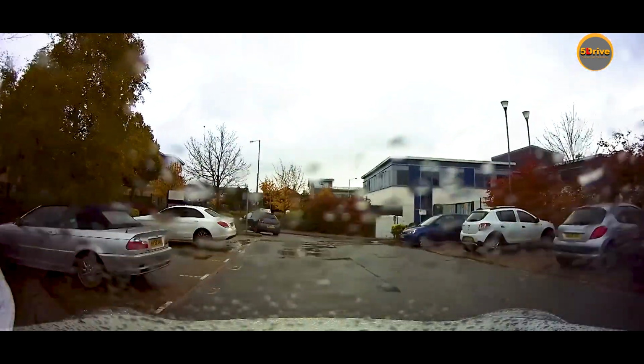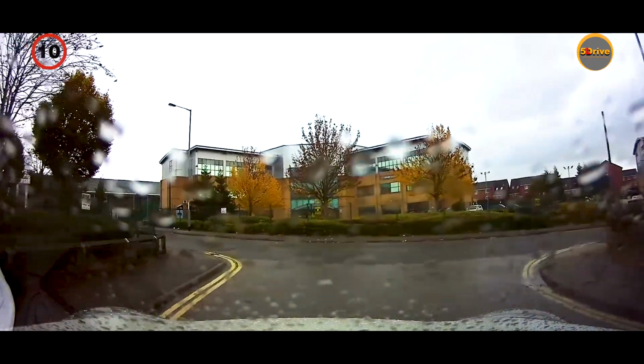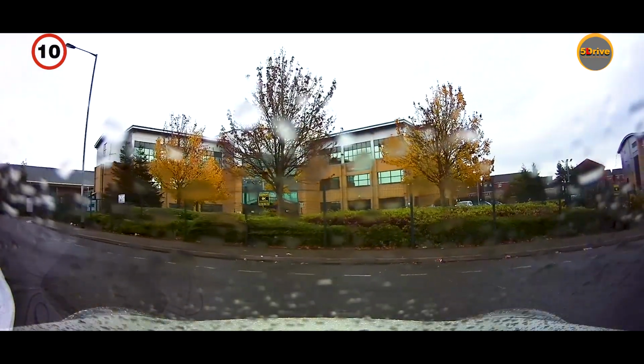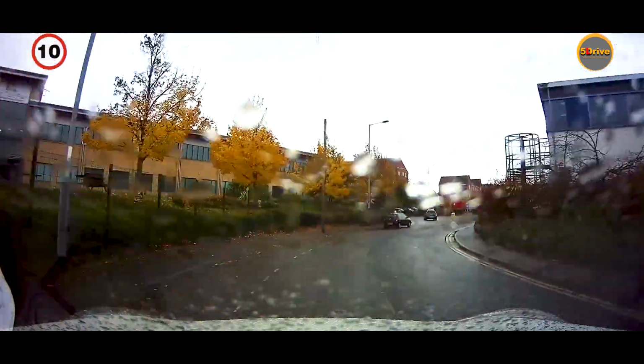Okay, the test has started and they've moved off. At the end of this road, they'll be turning right. And remember, the speed limit will be mentioned at the top left corner. So after taking this right turn, they'll be coming up to the roundabout. That's where they'll be taking the third exit.